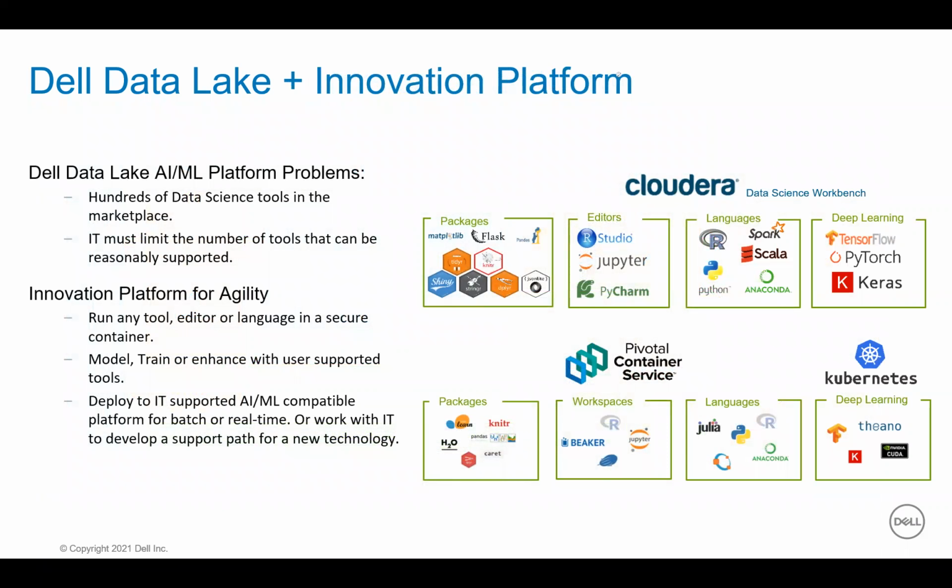So when we look at data science, we have 5 different platforms. If you recall from the initial slide, I have 2 of them shown here. We have a very formal data science platform. It's called the Cloudera Data Science Workbench. And these are some of the capabilities that we have within that. So we've got a vast amount of packages that we can utilize. We can pretty much connect up any editor to that, certainly any editor that supports SSH. Various languages are involved. We have machine learning as well as deep learning libraries.